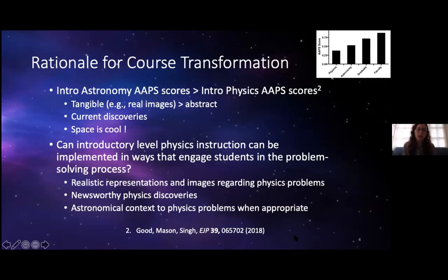Some of the things that were identified were the tangible images that were used in instruction. You'd see a real image of a star or a galaxy as opposed to some abstract cartoon like you often see in a physics class. In addition, instruction often incorporated discussion about current discoveries, so it felt fresh and new to them. And when they're solving their problems, they're doing it in a context that seems very interesting. You're solving a physics problem, but really it's about space. The students found that to be especially interesting.